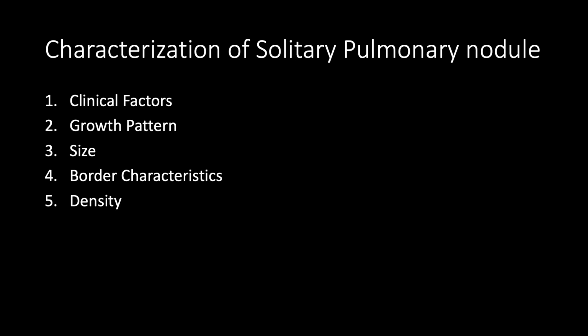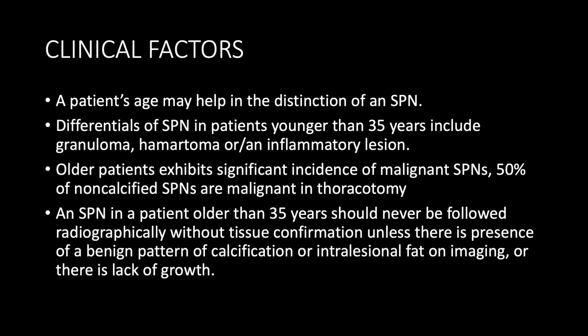We characterize solitary pulmonary nodules based on the following criteria. It includes clinical factors, growth pattern, size, border characteristics, and density. A patient's age may help in the distinction of solitary pulmonary nodules. In patients younger than 35 years old without any history of smoking or malignancy, the presence of a solitary pulmonary nodule may invariably be a granuloma, hamartoma, or an inflammatory lesion. These nodules can be followed with plain radiographs to confirm the benignity of their nature.